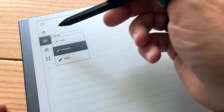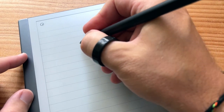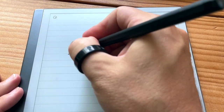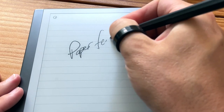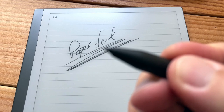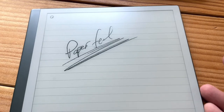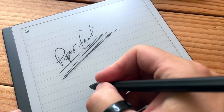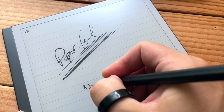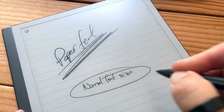I like to write in pencil when I'm taking my notes, medium tip. And here's that paper feel. There's just a lot of tooth to the reMarkable, and I just love that tooth feeling. And if I write in normal font, there you go.